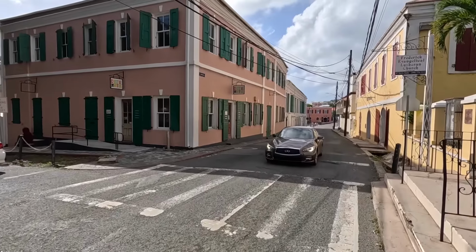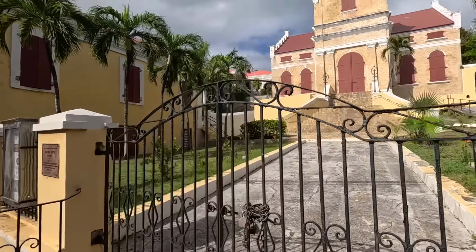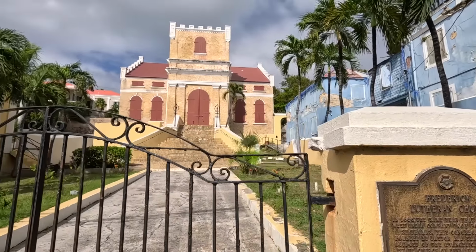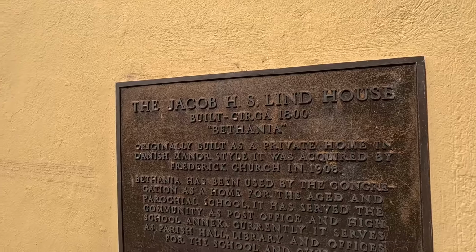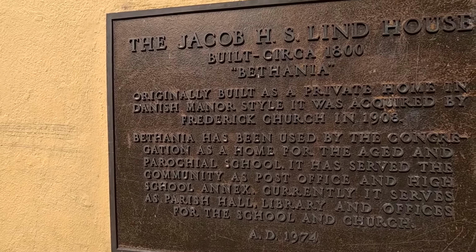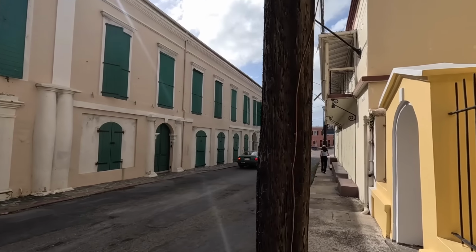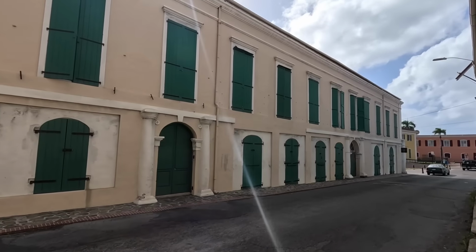Yeah, this is probably the nicest part so far. Check that building out there. Frederick Lutheran Church. From the 1800s. Built as a private home in Danish manor style. Ah, so maybe these buildings are also Danish style then. Don't think I've ever seen Danish style before.